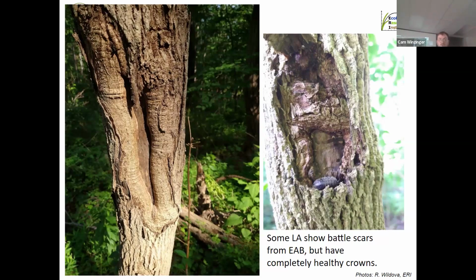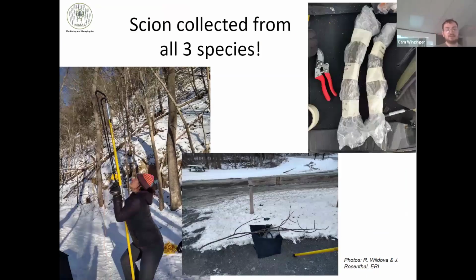So some of our ash trees, even the lingering ashes, can show some battle scars from dealing with the EAB. A lot of that is going to look like built up scar tissue. So even these lingering ashes are going to show signs of the infestation, but what we're looking for is that healthy crown through the months of June and September, after 95% mortality has been reached. So here's some pictures of the scion collection from all 3 species. I believe these were from last year.